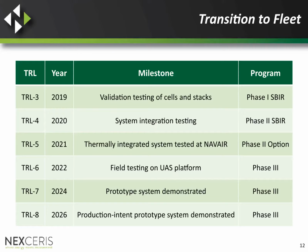TR level 5, our target was to achieve this in 2021, which we did early on this year. And this was thermally integrated system testing. Our goal was to test it at NAVAIR. However, due to the COVID-19 pandemic, we were not able to do that delivery yet. But we did do the validation testing and were able to prove thermally self-sustained operation at Nexceris with multiple start and stop cycles, which we were able to hit the TR level 5 in the timeframe provided.